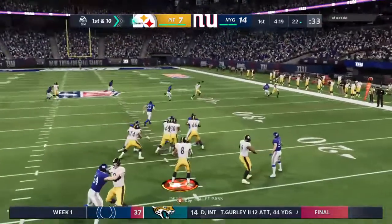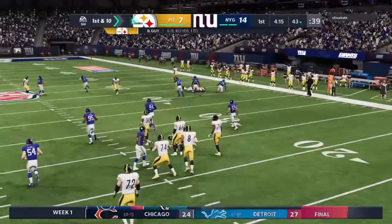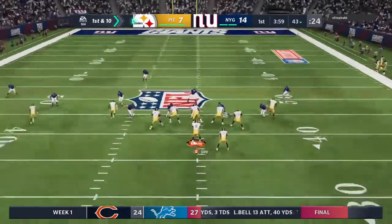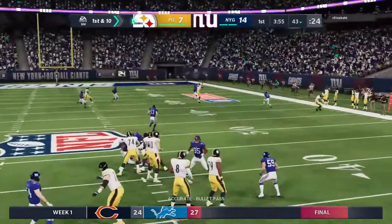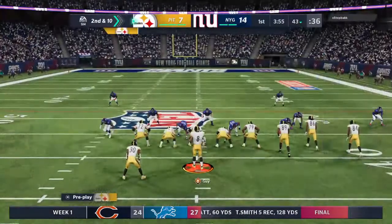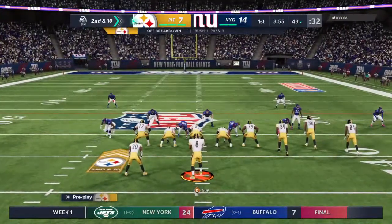And when you start plotting for this drive, when you start thinking to yourself, okay, what are we going to do? You don't go away from what you did before because that worked, but you have to be prepared for wrinkles and counters because you know they'll make some adjustments. Off the play fake, he'll look to throw. And that is incomplete. He couldn't hold on through the contact. Brings up 2nd down, still 10 yards to go. Ball on the 43.